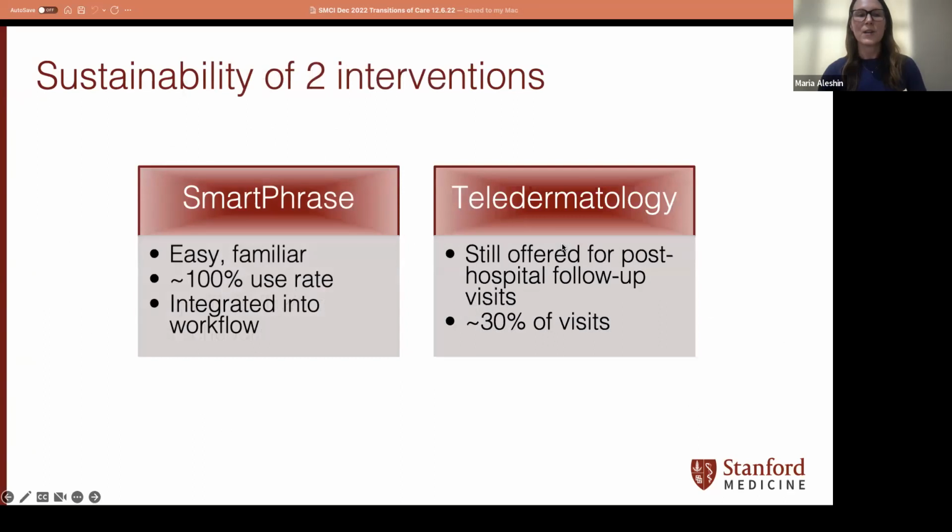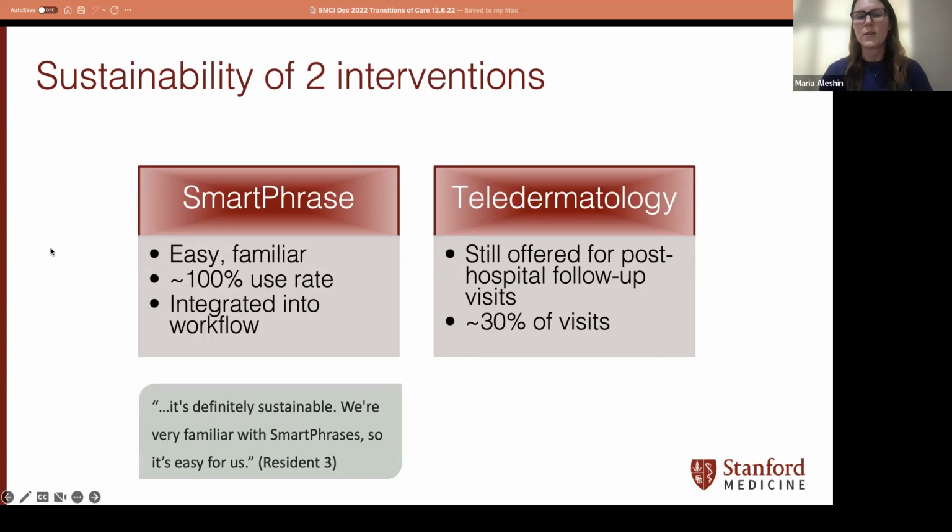So we wanted to comment on the sustainability of these two interventions, the smart phrase and the use of teledermatology. And I'm happy to report that the smart phrase is still being used. It's been successfully integrated into our workflow. There's a near 100% use rate. One of the residents commented here, "The smart phrase, it's definitely sustainable. We're very familiar with it, so it's easy for us to use."